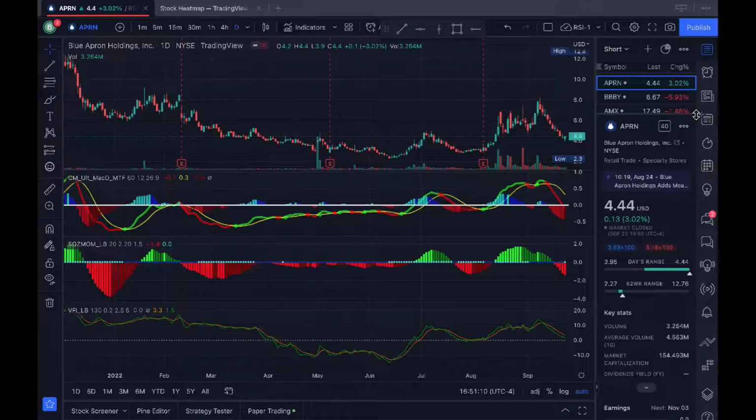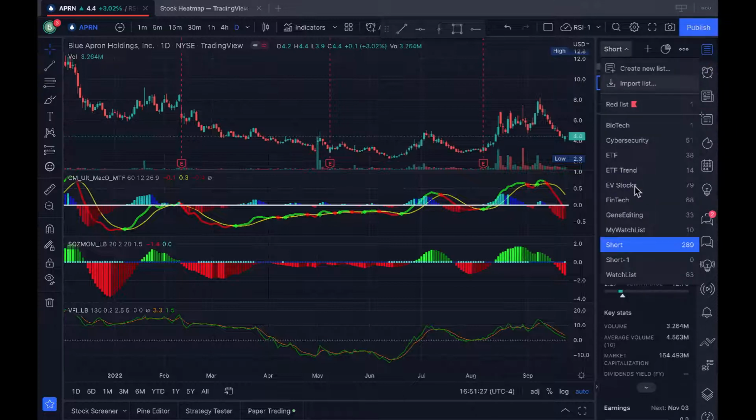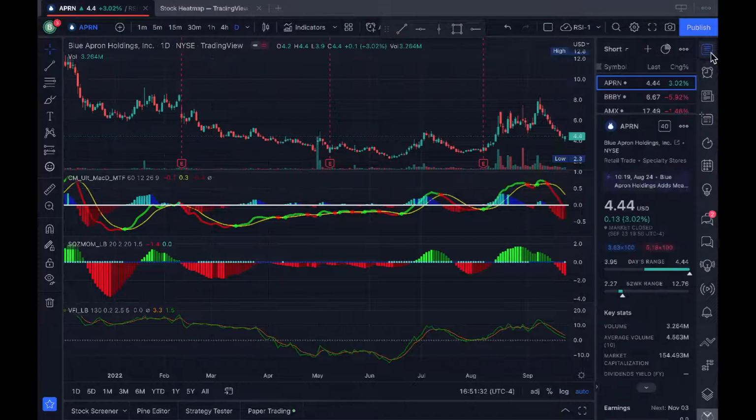TradingView is one of my favorite platforms. So what I've done is I have created a watch list here. These are all short stocks, as you can see here. And look, you can easily create this list here by going into short, going into this short watch list here, and you can add your own watch list very easily. I've added a short watch list here, and these are the highly or heavily shorted stocks.